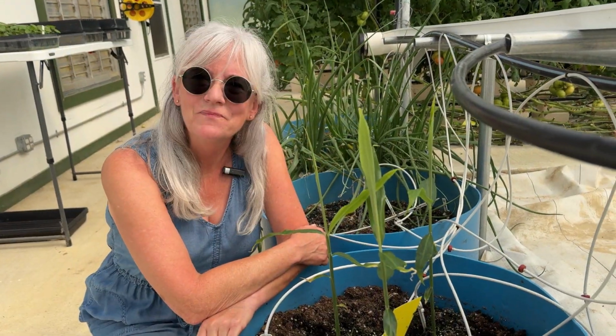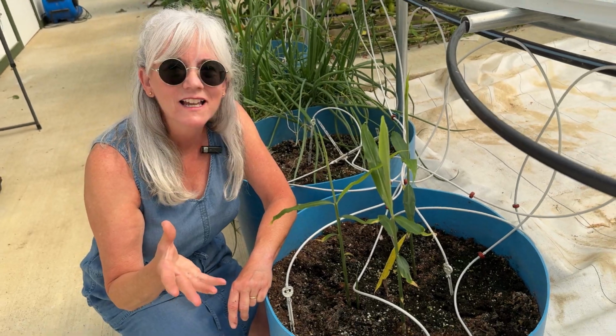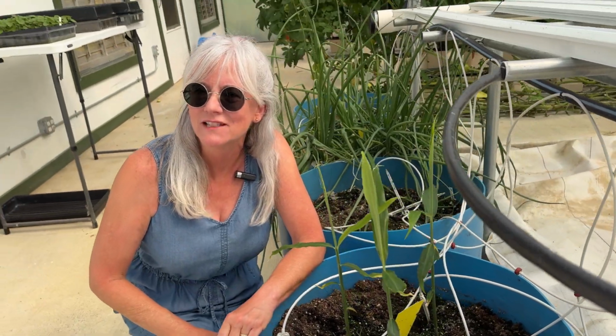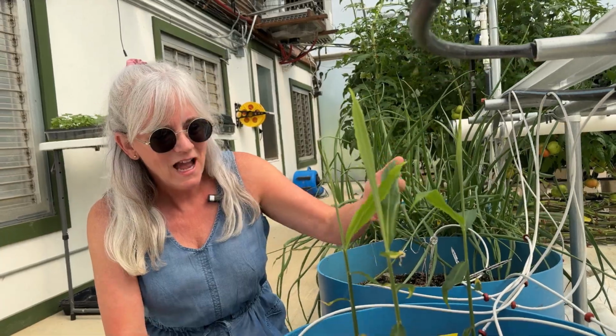So here's the ginger. I bought this ginger at the grocery store, had it on my counter for about a couple weeks, didn't use it, and it started to sprout. So I thought, you know what, let's put it in the deep barrel. And look at this, isn't this cool? I know it's going to take a few months to get the actual ginger root, but it's going to be fun watching it grow.